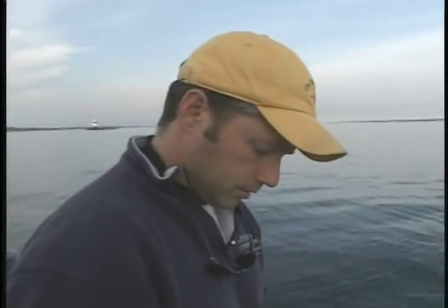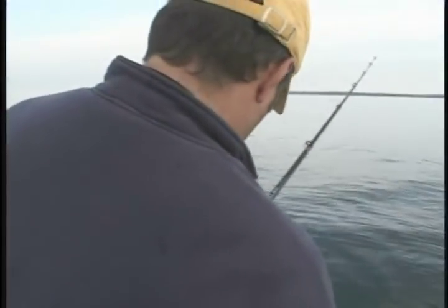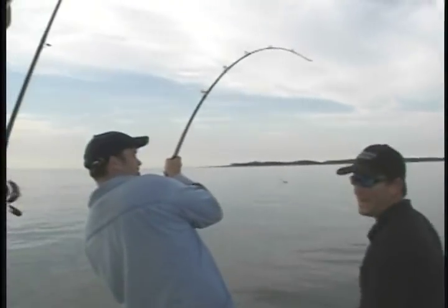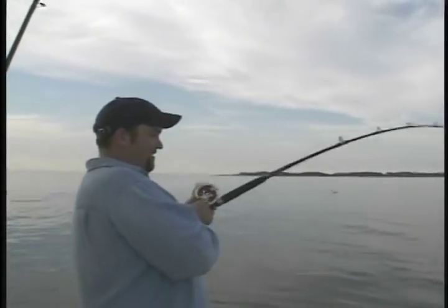About 30 feet of water. Seemed to have found a pretty good hole that the captain's put us on. First drift through, 2 fish. Gonna hit the bottom, just bring it up a couple of cranks, making sure you're staying right on the bottom. And that's a fish. Get rid of the shad. That's a fish. As soon as you get these things down, they're just all over the place down there.